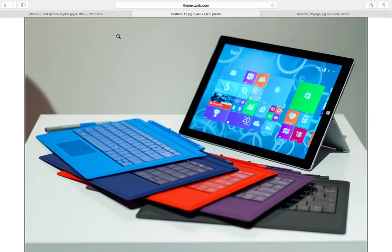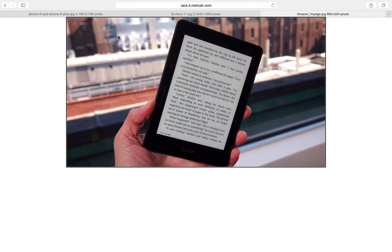However, the main debate is between the Surface Pro 3 to replace the MacBook Air, or the Kindle Voyage to replace my Kindle Keyboard. So I'm curious about your opinions.